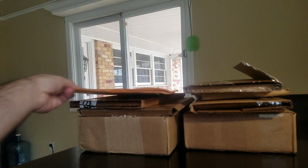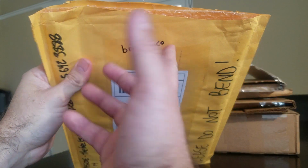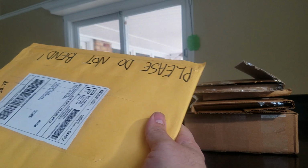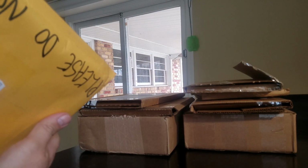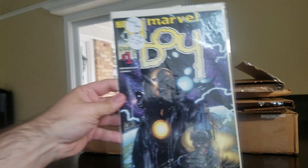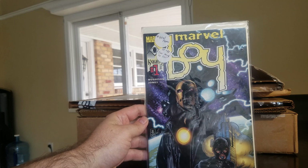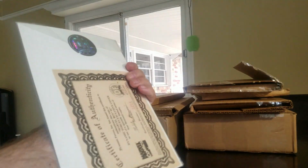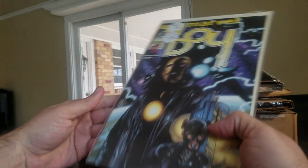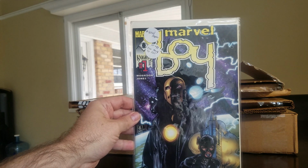Alright, now we'll get into my eBay lots. First, from seller Ria Pasco, $30.74. That includes tax and shipping. This was just a single issue. This was a Marvel Boy number 1. This is the variant that's limited to 4,000. It's $12.54 of 4,000. So about $30 for that one.